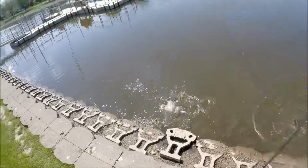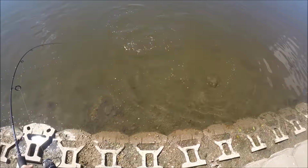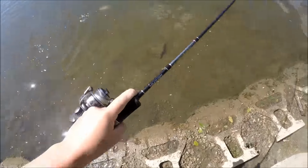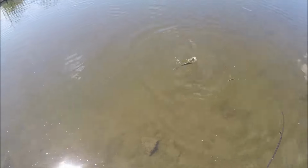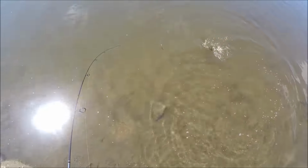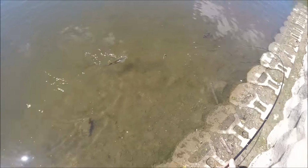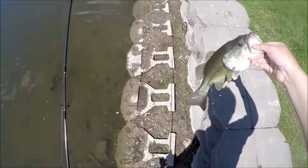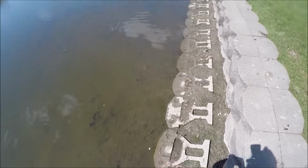Oh. Jesus, that's a nice one. It's not humongous, but it's a pretty decent fish. Oh, Jesus, it's a jumper. Yeah, it's kind of like maybe 12, 13. I'm not even gonna measure this one, it's pretty small. Okay, see ya.